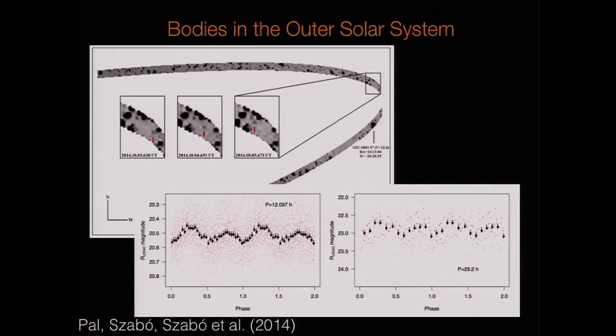This is just showing you some of the other solar system stuff we're doing. This is the brightness change of some trans-Neptunian objects, things in the same orbit as Pluto. And you can see this little wiggle in brightness as they rotate. We can learn the shapes of bodies in the outer solar system. We can learn how they rotate. We can learn how bright they are. This can help us learn how the solar system formed.